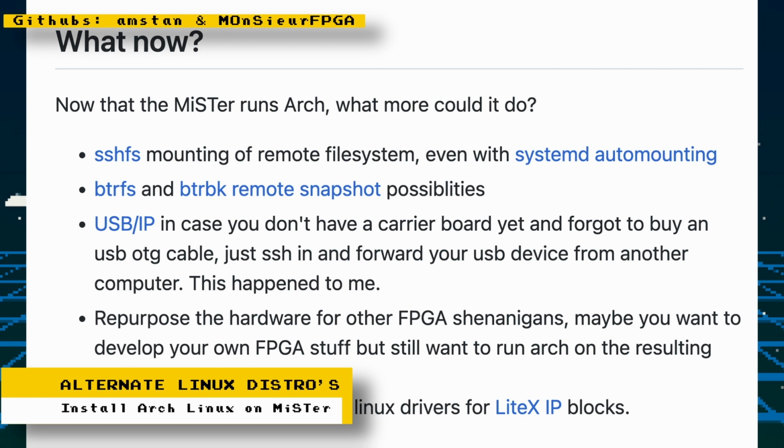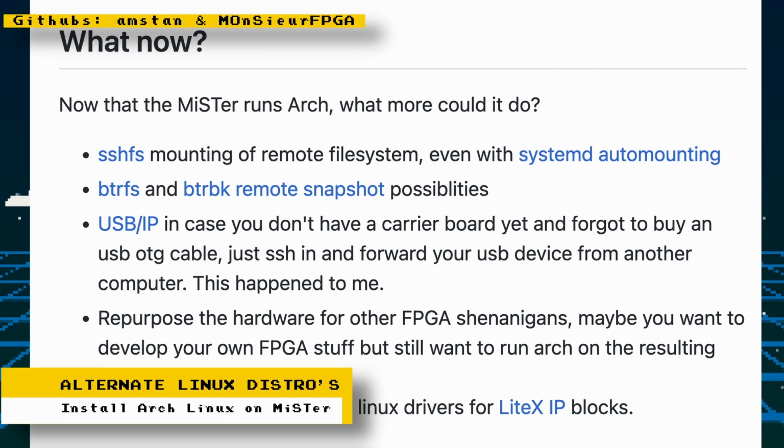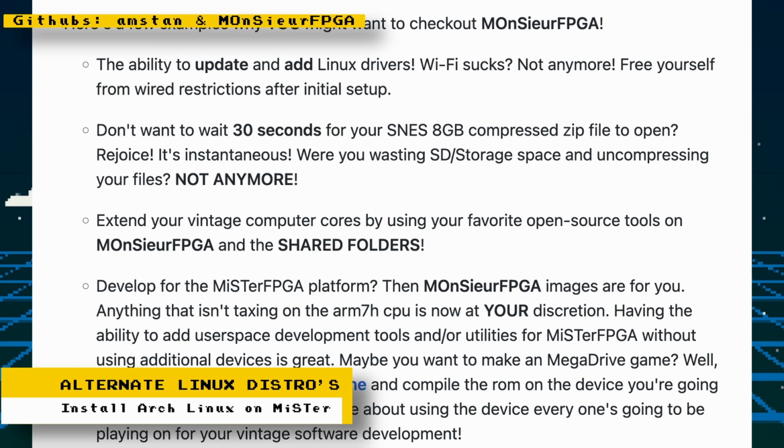Well, with MiSTer Arch, you can have SSHFS mounting of remote file systems, even with systemd auto mounting, BTRFS and BTRBK remote snapshot possibilities, USB/IP in case you don't have a carrier board yet and forget to buy a USB on-the-go cable, repurpose the hardware for other FPGA shenanigans. Maybe you want to develop your own FPGA stuff but still want to run Arch on the resulting system. And for MiSTer FPGA, the ability to update and add Linux drivers.